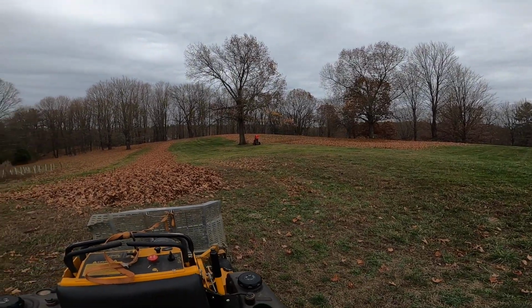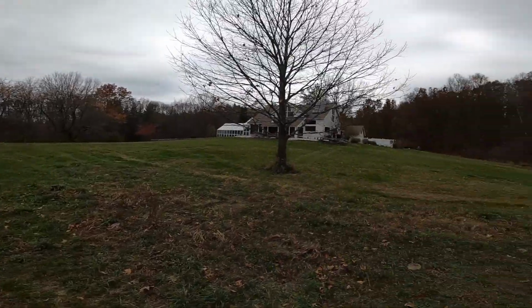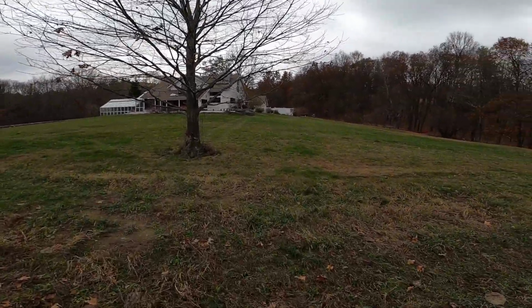All right, guys. Tyler's getting some windrows for me, so I'm just gonna push them with a leaf plow. And this property is huge. And Jordan's over here mowing, so I'll get you guys set up on a time lapse of us.